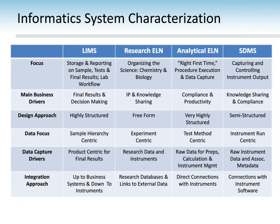There are different informatics systems to take into account here, and this is where we come in and really help our customers. You have laboratory information management systems, you have research ELNs, you have the analytical ELNs, and you have SDMSs. They have different focuses, they have different business drivers. Their design approach is different, their data approach is different. How they capture things is different, and their integration approaches are different. This is where we can really come in and help you make sure that you're going to find the best fit that matches your requirements and what you need to move forward with.